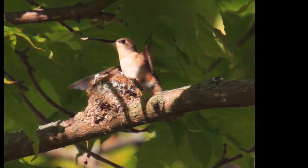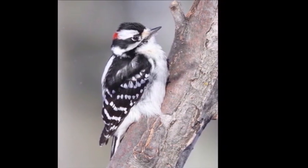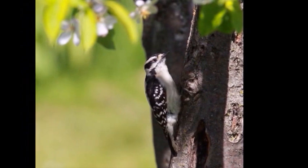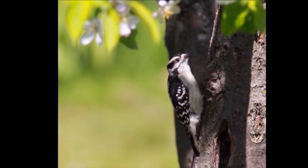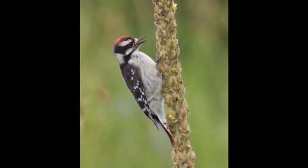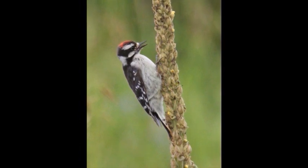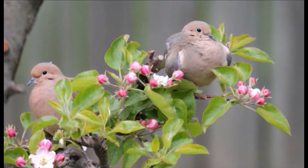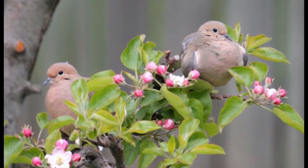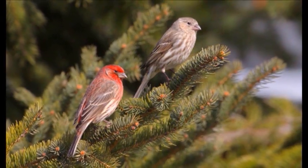And then the ruby-throated hummingbird female that you saw there, along with the male downy. You can see that red patch behind his head. And they are the smallest woodpecker in eastern North America. And you can see the immature there as well, with a bit more pale spotted pattern on the chest. Mourning doves can have up to 5 to 6 broods of young, so they're kind of what I call the rabbit of the bird world.